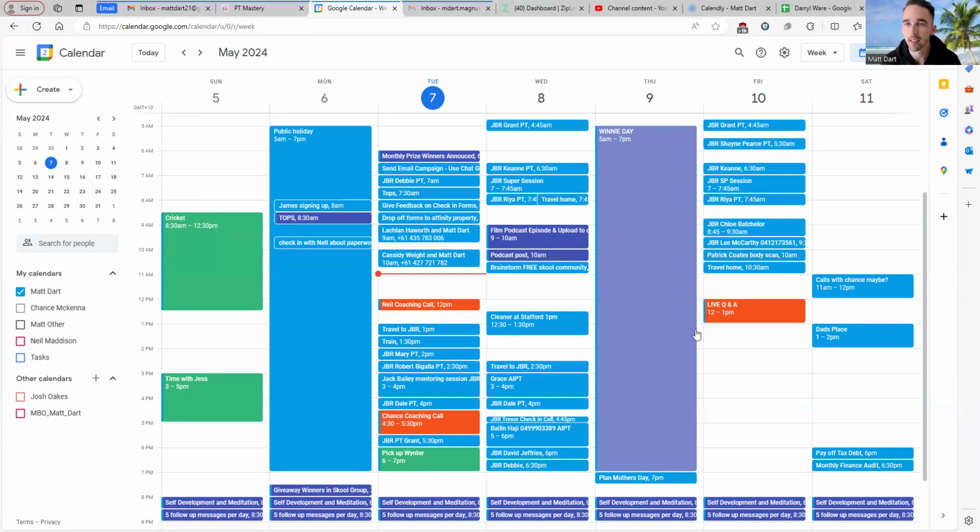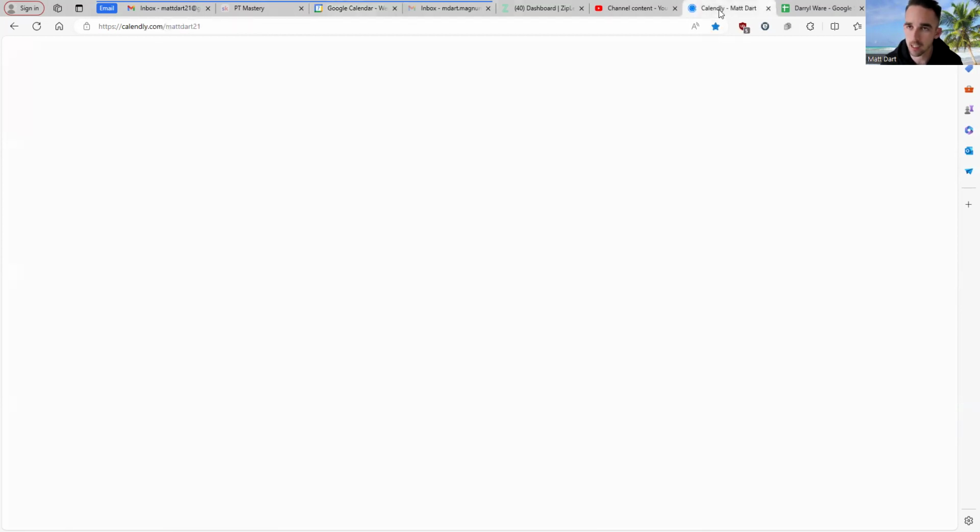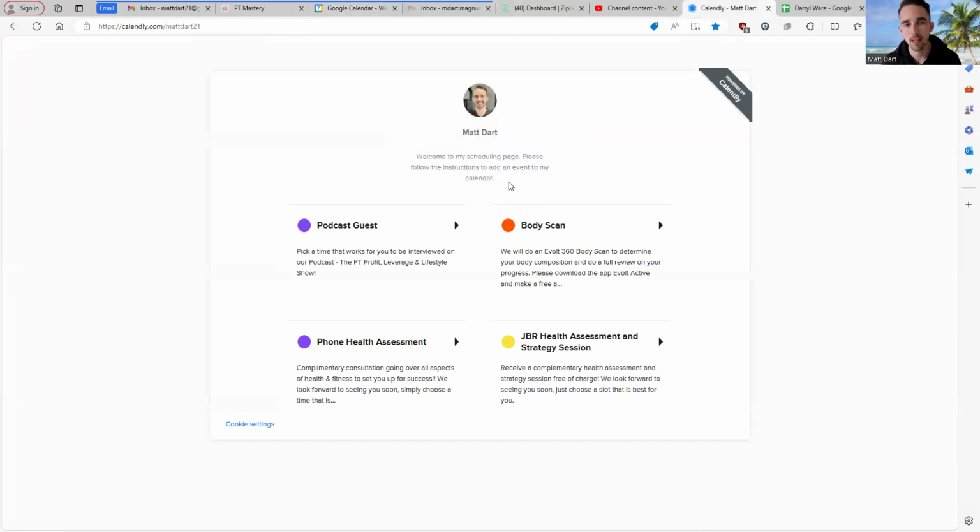The second thing is Calendly. Calendly is quite common these days. It's a booking software that you can use for booking in your consultations, which then syncs into your Google Calendar. You can see here on my side, I've got four. If people want to book in a body scan with me, they can. If they want to book in as a podcast guest, they can as well.